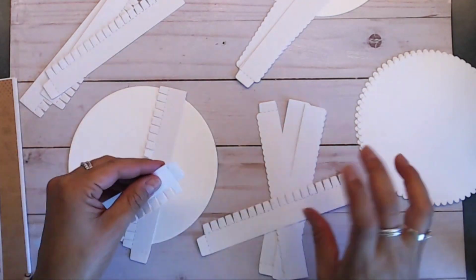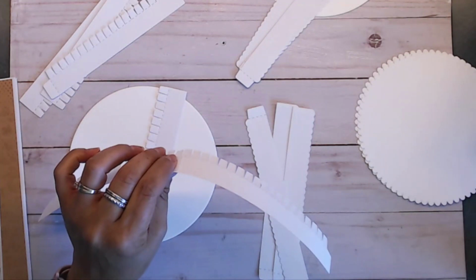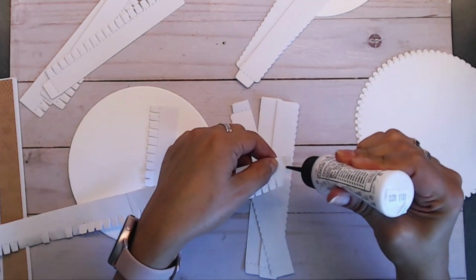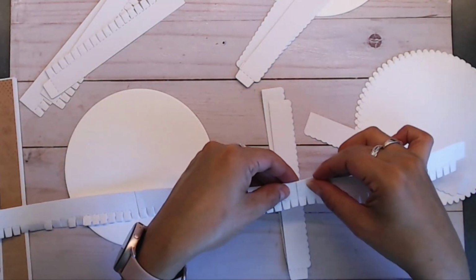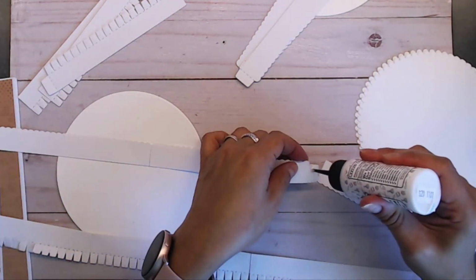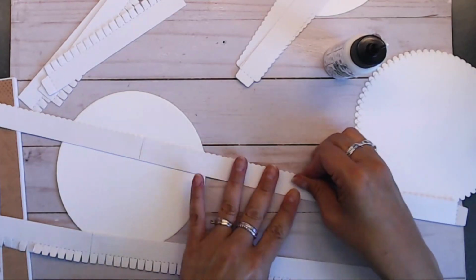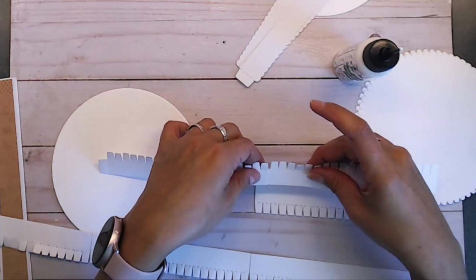Okay, so now we're going to go ahead and put these together, and you're just going to place glue on the tab and then hook 3 of those pieces together with the teeth looking borders there, okay? And next we're going to do the same for the scallop pieces. You're going to attach 3 of those pieces together, and you're going to do one for the top and one for the bottom.